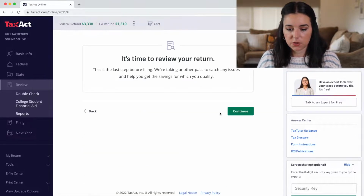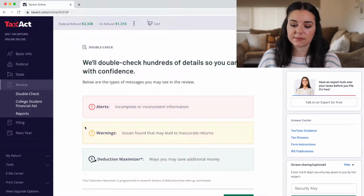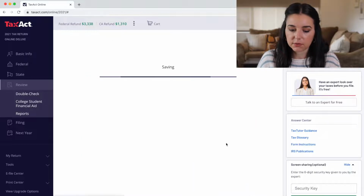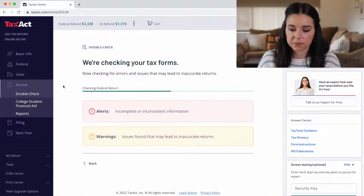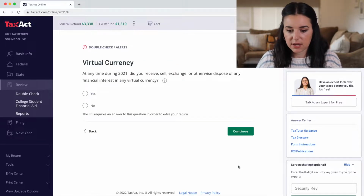Let's just go through to review. Click review. And then it's going to double check, and good thing these warnings came about because I did not actually fill out the state return in its entirety. So it does flag you. Let's see, run the review. Awesome. Because I didn't fill out everything, it actually flagged it. And then we can see exactly what we need to double check in the alerts that they flagged for us.